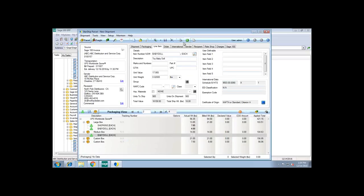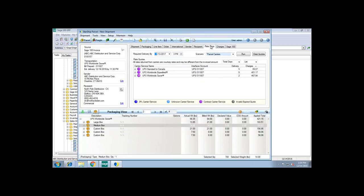Maybe the next step is I want my shipper to rate shop. Okay, so they can click the green dollar icon. They can also click the Rate Shop tab. All right. And then from here, same thing, they're going to be able to see all the carriers that I have modules with, all the different service types and rates. I just have a scenario here, so it's just limiting this to UPS.